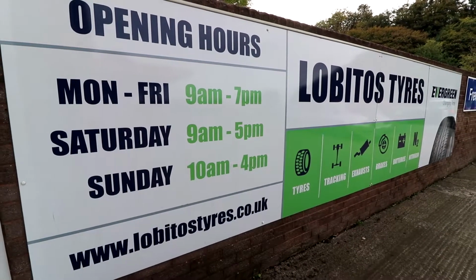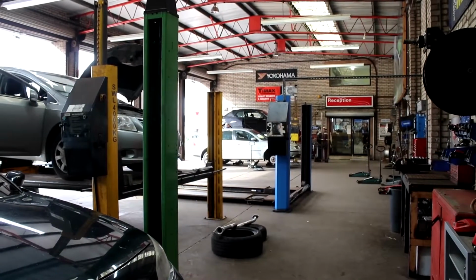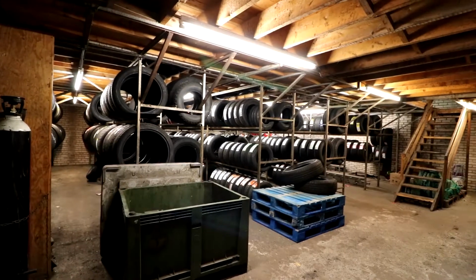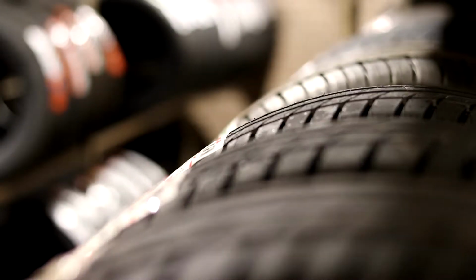Whether you're from Rhyl, Prestatyn or the surrounding areas, Lobitos Tyre Depot is a trusted, professional and highly efficient garage that's been supplying and fitting tyres, exhausts and batteries for customers just like you for over 65 years.